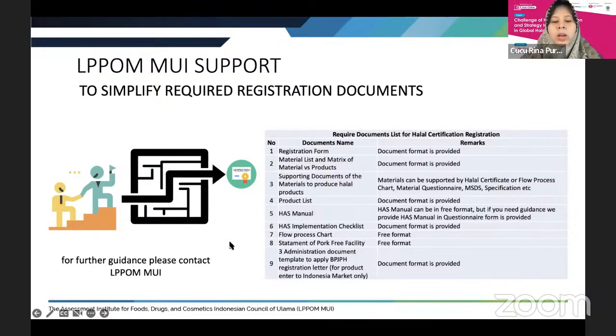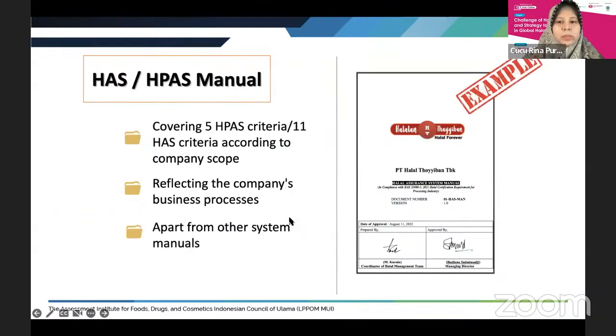Halal assurance system manual also, we have like the questionnaire template. So you just need to fill this questionnaire. Okay, and then this is actually the example for each document, like the Halal assurance system manual. This document is the system manual that describes how the company implements the Halal assurance system criteria, starting from the halal policy until the management review.